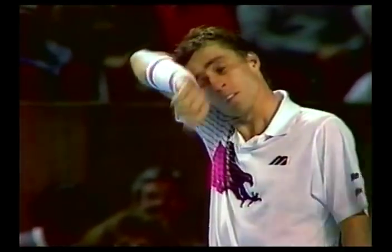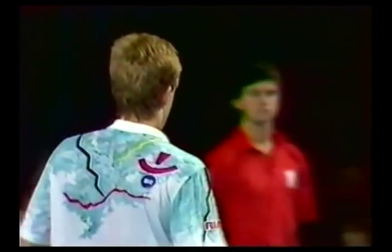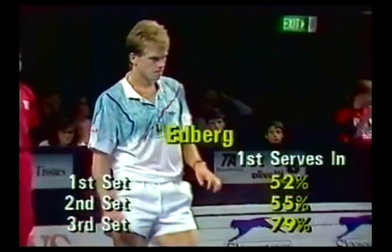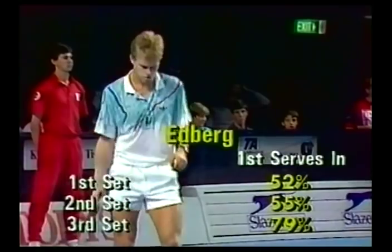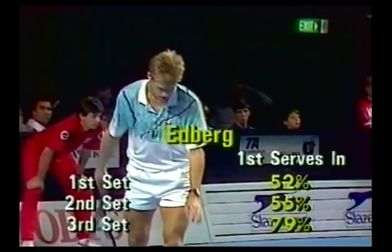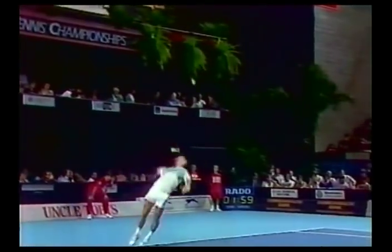Edberg leads 5 games to 3 with the chance to serve for the match, and that's been the improvement in the Swede's play, his serve as the match has gone on. Look at that, through the first, second and third sets, 52%, 55, and now a high 79% of first serves in. It's really negated the return of Lendl.